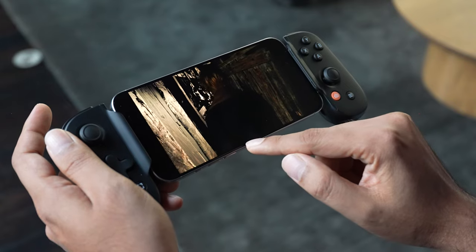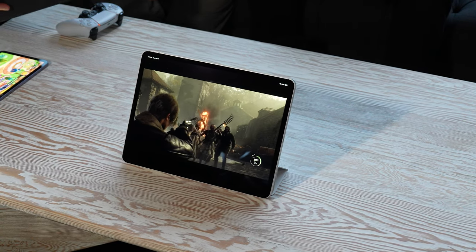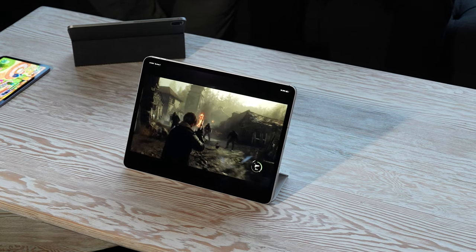Now, there will be more games like this. Resident Evil 4 comes out on December 20th. So if you guys want me to cover this game, let me know. But if you want me to cover more console-level games coming on the iPhone and the Apple ecosystem, I'm here for it. Because you know, guys, I love my games.